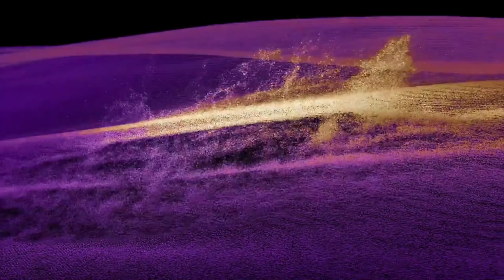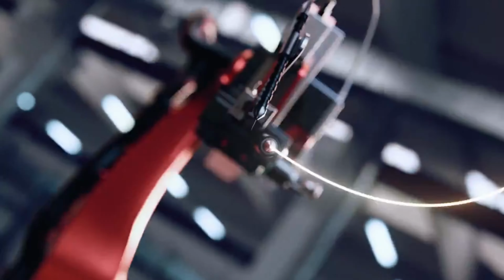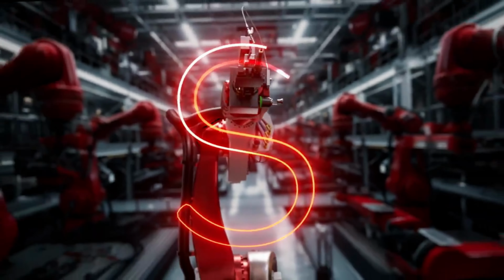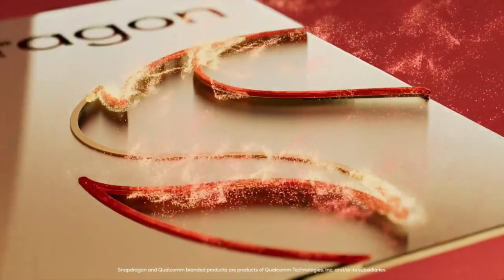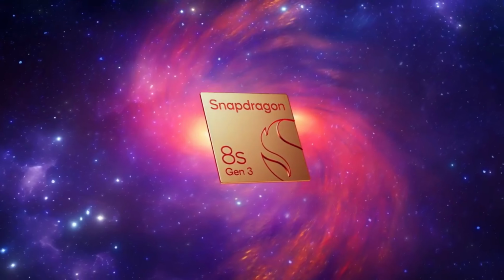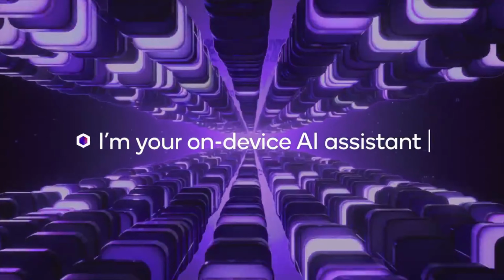Now, keep in mind another fun little thing. Qualcomm just announced a Snapdragon 8S Gen 3, or maybe it's 8 Gen 3S, something like that. It's basically like a slightly cut down version of the Snapdragon 8 Gen 3. So we've heard that this thing is going to be running sort of cut down hardware. Does that maybe save some money?